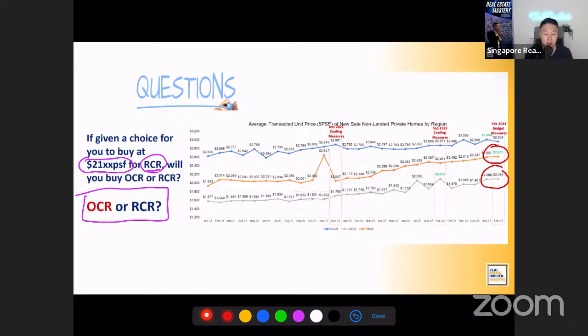So if today OCR is already calling at $2,000, close to $2,001, and you're buying a property at $2,001 per square foot, it's kind of normal. Very average. Everybody is also buying around that kind of pricing. So there's nothing different regarding this situation. But if, let's say, today you are able to buy an RCR, which averagely is at least $2,006 to $2,007 per square foot, and you are able to get it at $2,100 per square foot, what will be your decision?